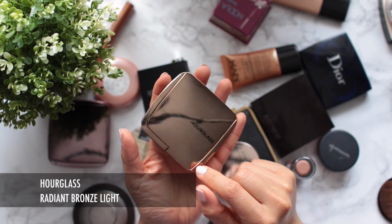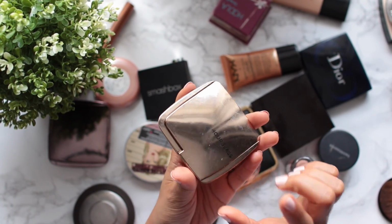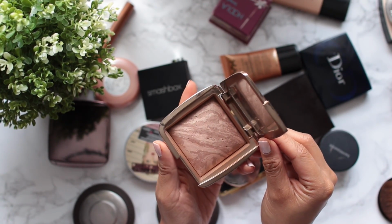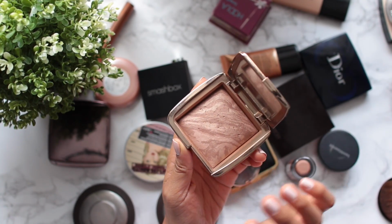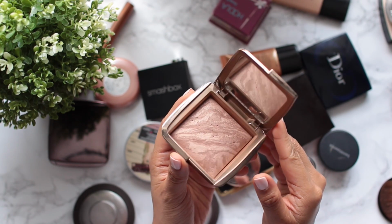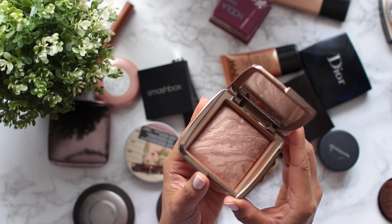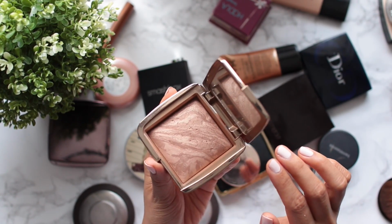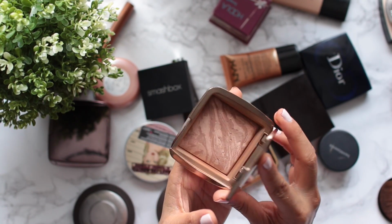I am desperate to pick up the other shade in the Hourglass Ambient Lighting Bronzer. This one is in Radiant Bronze Light, so it's a deeper shade of the two, but I am dying to get my hands on Luminous Bronze Light, but I just can't justify it because I have all these other bronzers. But this is a really great bronzer. It's probably my favorite bronzer formulation because it's just so smooth and buttery, and it gives your skin a beautiful glow because it has a bit of a shimmer to it, but it doesn't look sparkly. I love this bronzer and I would recommend it.